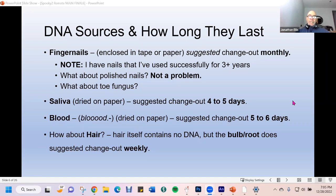So DNA sources and how long they last. Fingernails, yes. Enclosed in paper or tape. The suggested change out is monthly. However, I have used nails that are over 3 years old. They just continue to work. Polished nails are not a problem. The connection, the entanglement, is not happening with the polish. It is happening with the DNA contained in the nails.